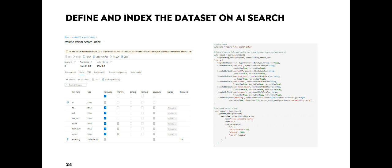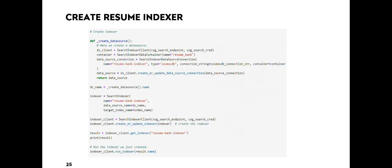As part of this, we define the data set, what are the elements we need to have persist as part of the content, and what is the embeddings element we need to persist in the database so that we can search whenever we use our prompts for any request. Once we have the index available, we need to have the mapping between the index and where the data are going to be persisted.